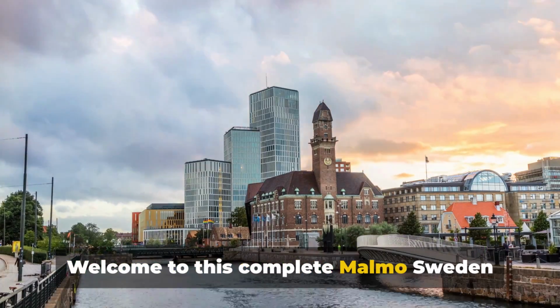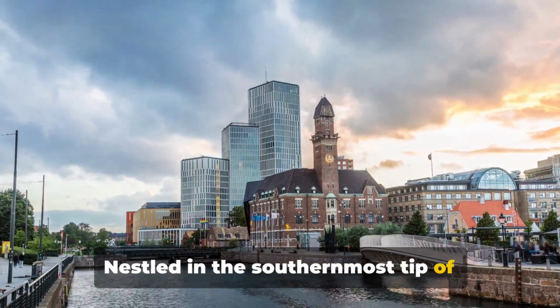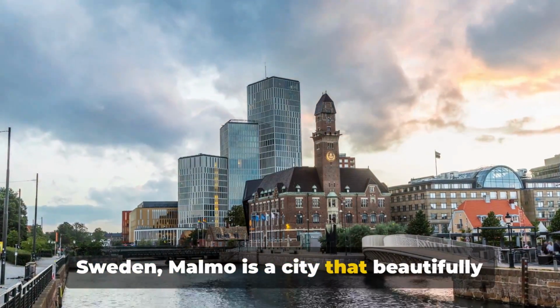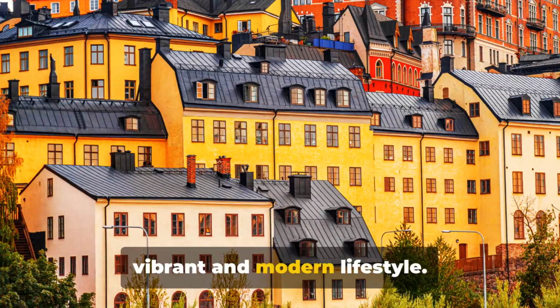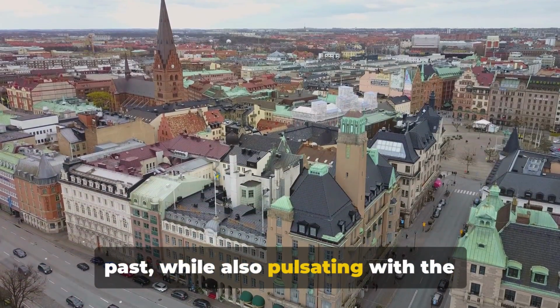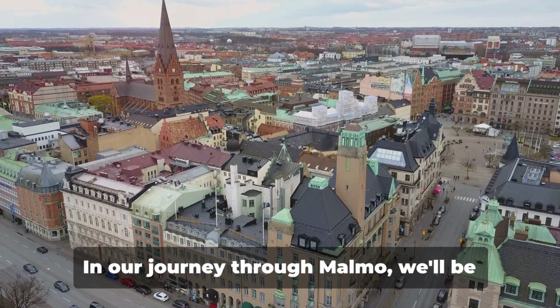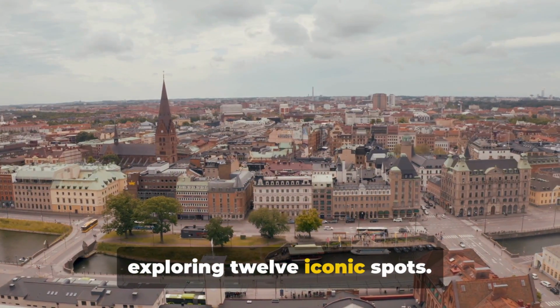Welcome to this complete Malmo, Sweden travel guide. Nestled in the southernmost tip of Sweden, Malmo is a city that beautifully marries its rich medieval history with a vibrant and modern lifestyle. It's a city that whispers tales of the past while also pulsating with the heartbeat of contemporary culture. In our journey through Malmo, we'll be exploring 12 iconic spots.